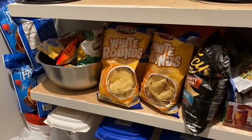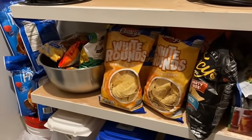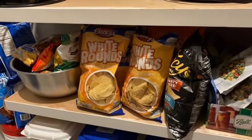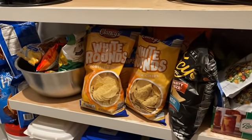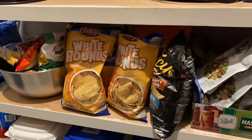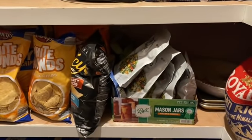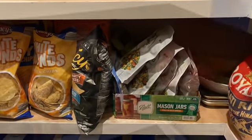I don't have the best storage area for chips, so right now these are just in my giant mixing bowl, and here on this bottom shelf we've got chips that will last the whole month. As I've said before, my kids on Tuesdays when it's date night, they have grilled cheese sandwiches and fruit and veggies and chips. Also, sometimes we like to have nachos. In this mason jar box, we've got a stash of croutons because we eat large salads at least once a week for supper.